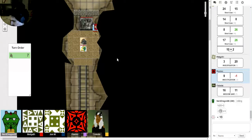Oof. What happens? So, the bottom foot or so of the mud that you're standing in turns to stone. Oh, God. Shit. The Dragonborn is stuck. Oh. I'll dispel it later.